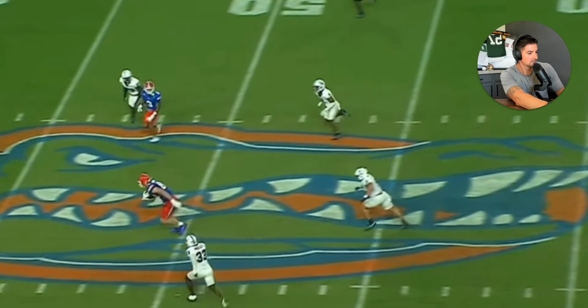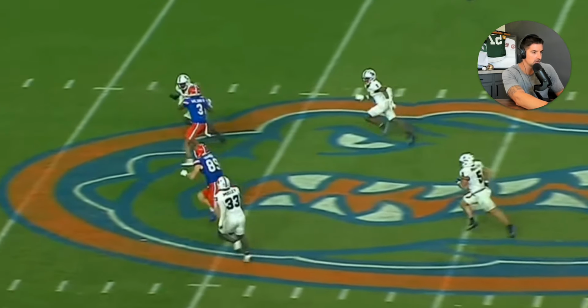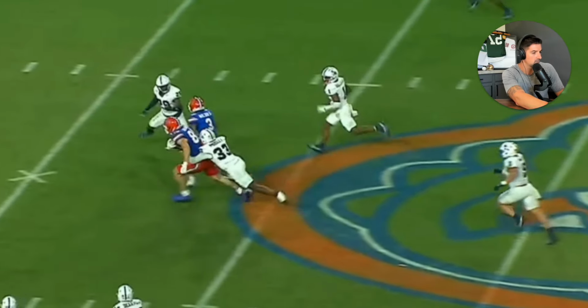This was one of the more mature throws, if that makes sense, with a lot of feel on this type of throw that just comes with experience and development. That was pretty impressive for Lagway.